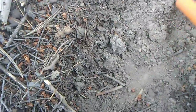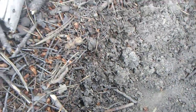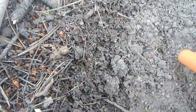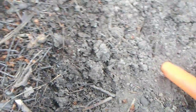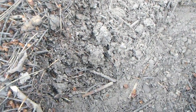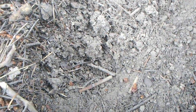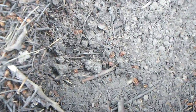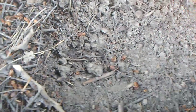Oop. Something in here. Whatever it is, it's small. It might be the bullet. Who knows? Alright, it's small, whatever it is. What is it, guys? Alright. It's a ghost. Must be really small. Maybe it's a bullet fragment or something. I don't know.